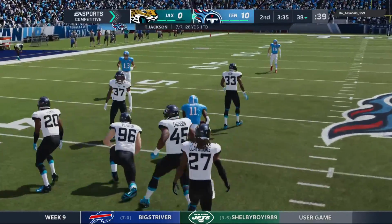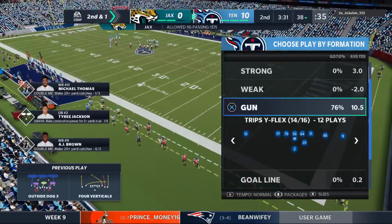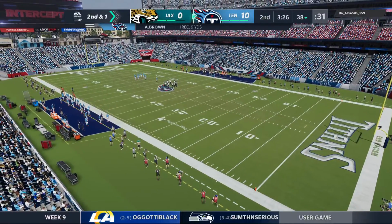He'll get this one complete. That's A.J. Brown. First down completion. A gain of 9 brings up second and 1 at the 38-yard line.